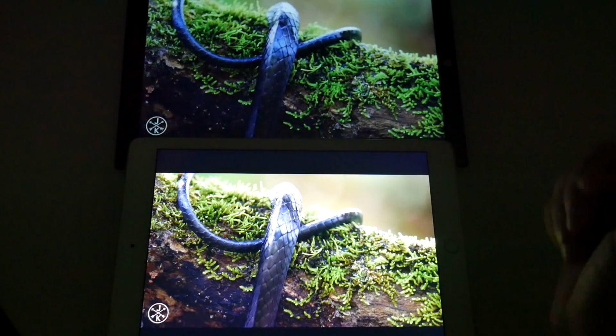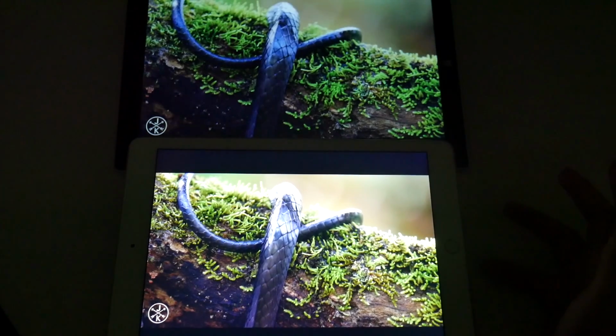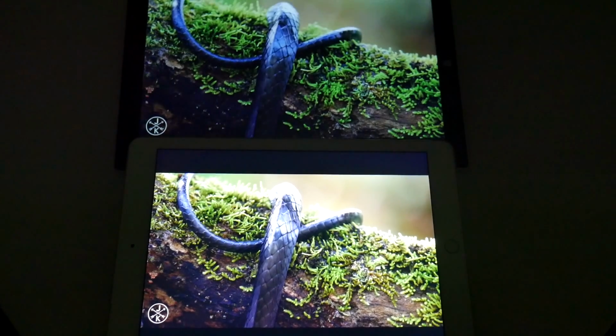I personally would prefer the Surface Pro, just having the bigger screen. However, I cannot deny that the iPad is definitely brighter, and that will appeal to a lot of people.